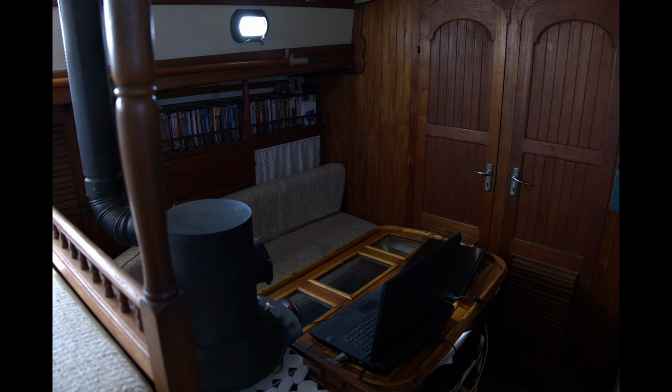I saved the companionway doors off of my old boat, and they have glass windows in them. And I was wondering, what am I going to do with these doors? They're not going to fit on this boat. They were really nice doors. I didn't want to get rid of them, but I didn't have any use for them. And I needed a table, so one day I thought, hey, maybe I can use those doors as a table. And sure enough, that's what I did.